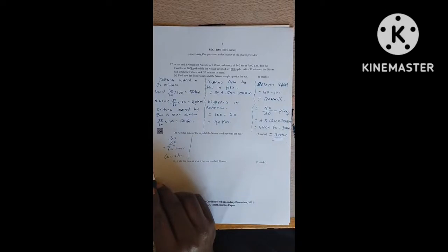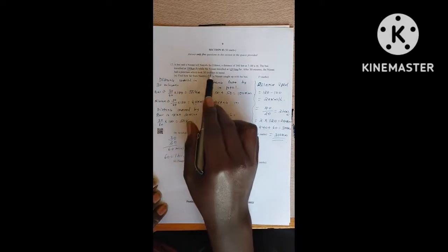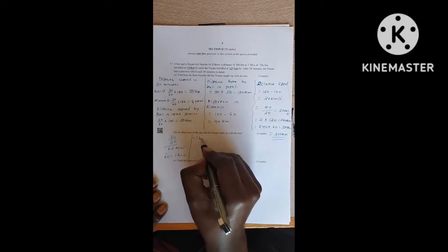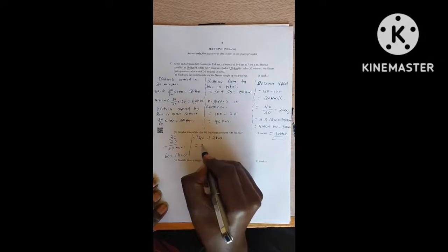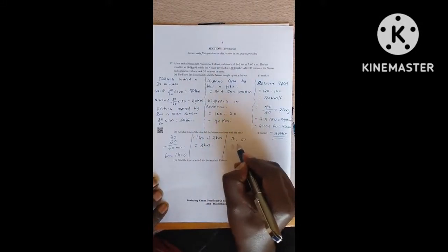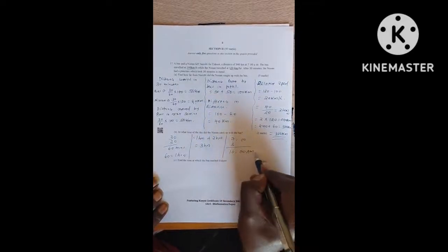Then it took 2 hours after the puncture for the Nissan to catch up with the bus, so it will be 1 hour, that is for traveling for 30 minutes and mending the puncture for 30 minutes, plus 2 hours after the puncture. That is 1 hour plus 2 hours, which is the same as 3 hours. They started the journey at 7, so it will be 7:00 plus 3 hours, which gives us 10:00 a.m.